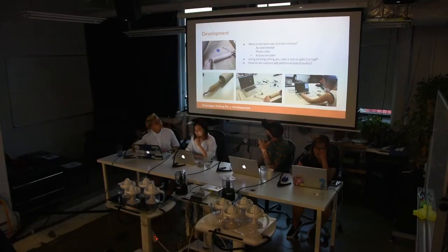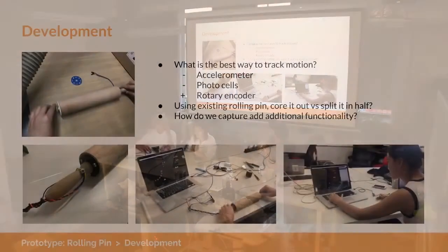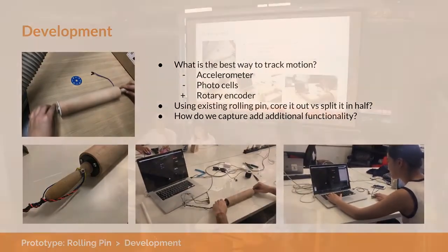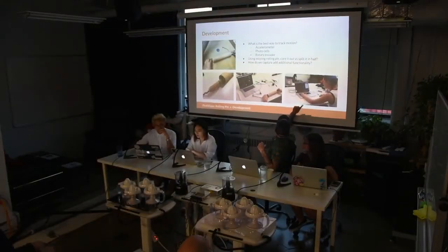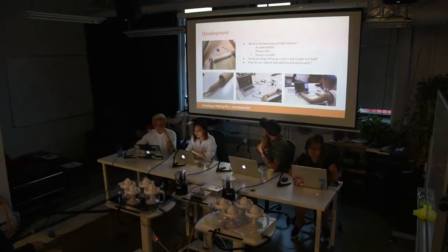Then there was some debate around, okay, do we split it in half and try to stick everything in there? Do we core one side out and put it in there? Which is what we ended up doing. So coring it out, stuffing a rotary encoder in there to capture that motion. What you're looking at here is us testing just the rotary encoder with the handle on it, rolling it, getting that test.